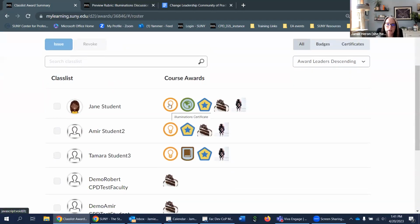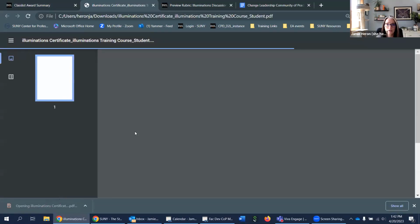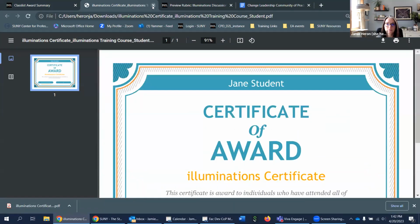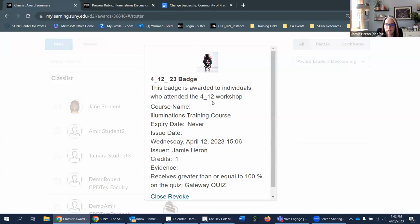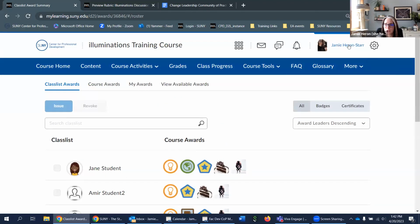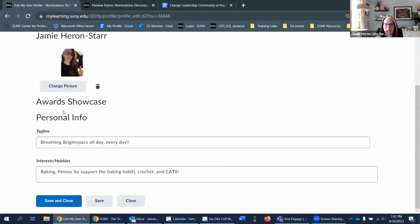You can see this one is for a certificate, and you can see what the student had to do in order to earn that certificate, when it was awarded last September, etc. And then they can actually print out a certificate if they wanted to, just like this. These are badges. So you can see this badge is for people who attended a workshop last week, etc. And those are shareable under your profile. I'm not sure I have any, but students can share them to their profile for other people to see which awards they have.